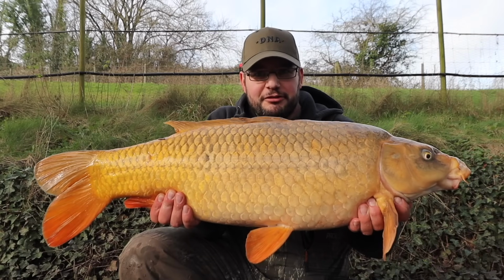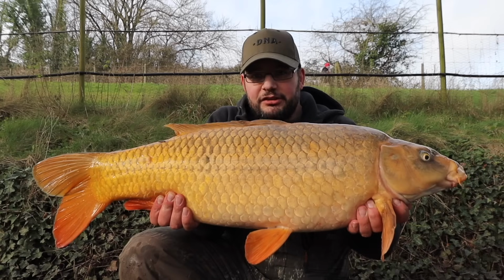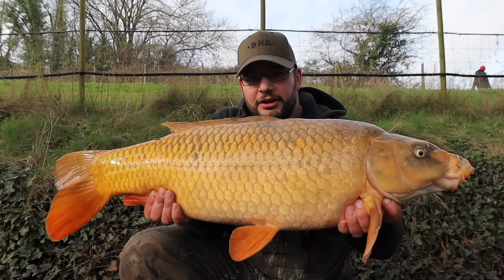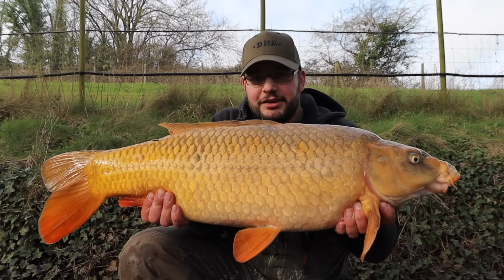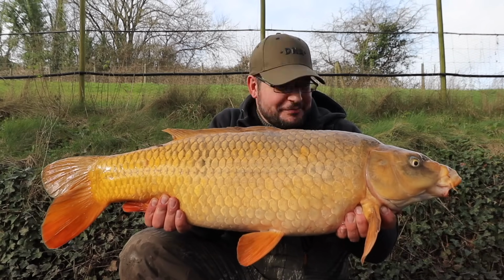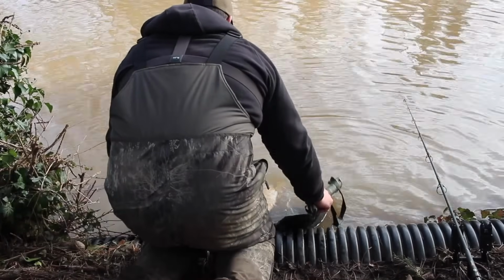This one came off that far side on a solid bag, with a mixie and maxi mix, and a PB wafter on a simple blowback rig. And yeah, we've got first fish from the lake. Absolutely chuffed with that. Happy days. I'll get her back, see if we can get another one. Thank you very much. Get in there. First fish from the lake, and off she goes.